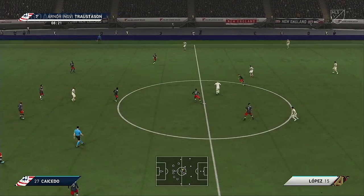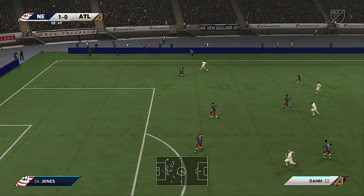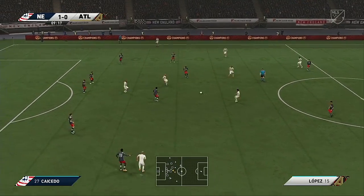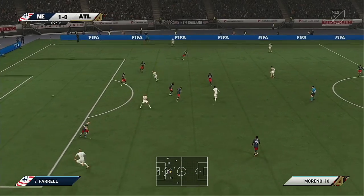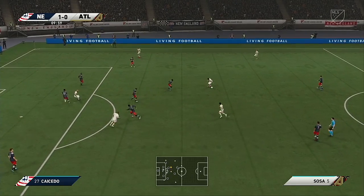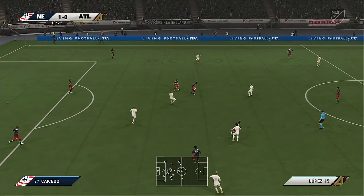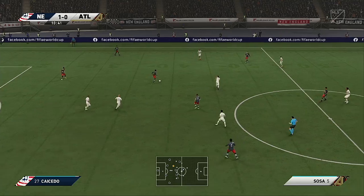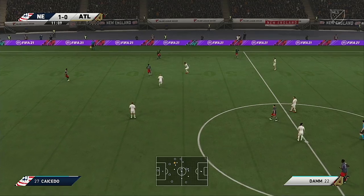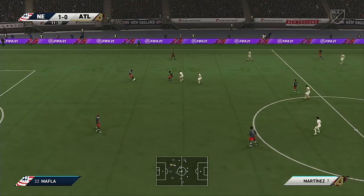Moreno. Sosa. Martinez with it. Dam. Lennon. Moreno. Martinez. Real danger. Just knocking it around, looking to carve out a chance. Caicedo. Mafla. Perfectly positioned to take it away.